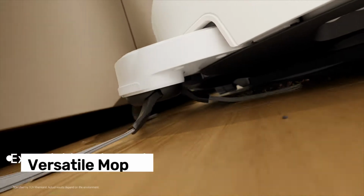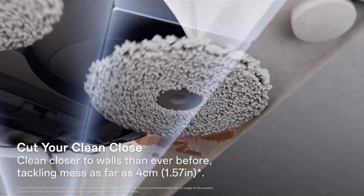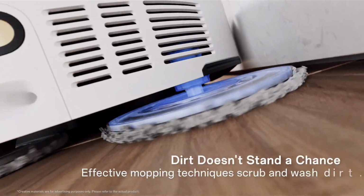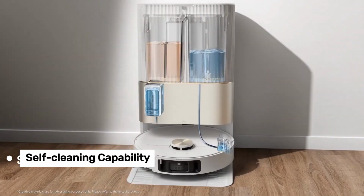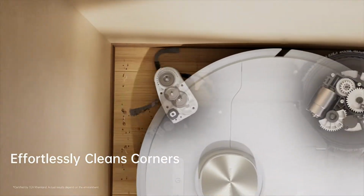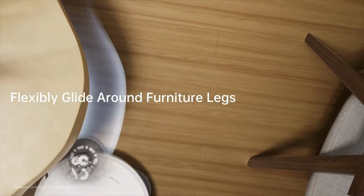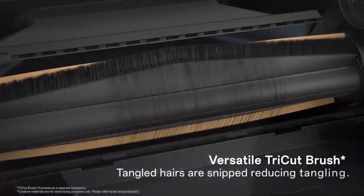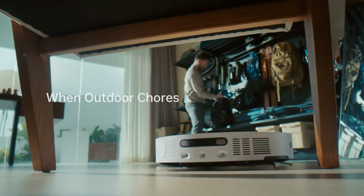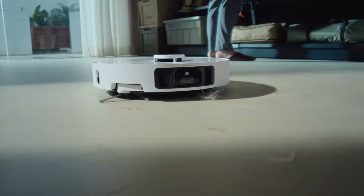One unique aspect is its versatile mop, which can be adjusted to lift 10.5 millimeters above the ground on carpeted surfaces, preventing them from getting wet and stuck. What's even more impressive is the self-cleaning capability of the mop. With 2 separate tanks for wash and dirty water, it ensures no cross-contamination. The base station washes the mop with streams of hot water at 158 degrees Fahrenheit, effectively melting away grime and sterilizing it. Powerful air currents then dry the mop completely, eliminating any bacteria or odors.